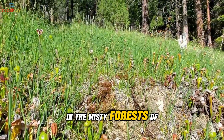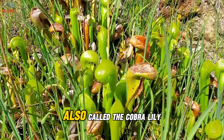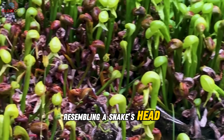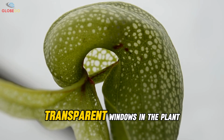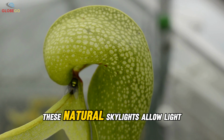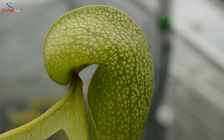In the misty forests of California and Oregon grows the California Darlingtonia, also called the Cobra Lily. Its tubular leaves curve and twist, resembling a snake's head. The true challenge lies within its winding chambers. Transparent windows in the plant create a puzzling maze that gently confuses insects. These natural skylights allow light in but make it tricky for visitors to find their way out.